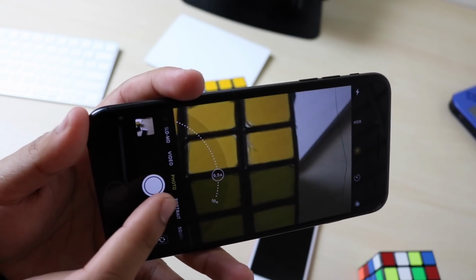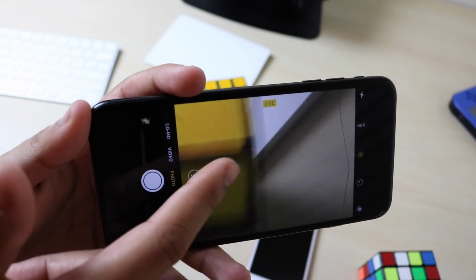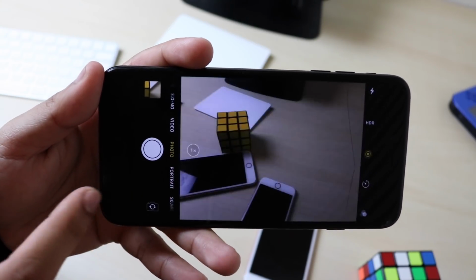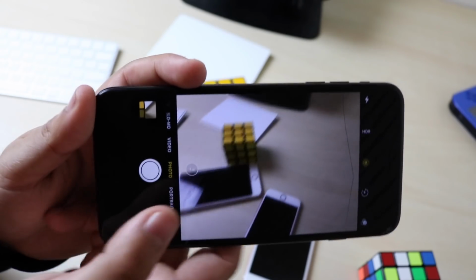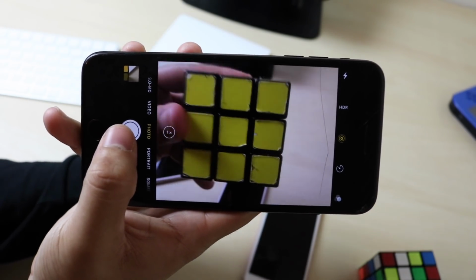I'll say that in terms of both of them, software is what's limiting the 6S Plus's camera. I wish Apple could have brought in some type of portrait mode kind of thing. You can do portrait mode on third-party apps from what I've heard, so I'd love to see something like that, but in terms of both, the 7 Plus does have the better sensor overall.